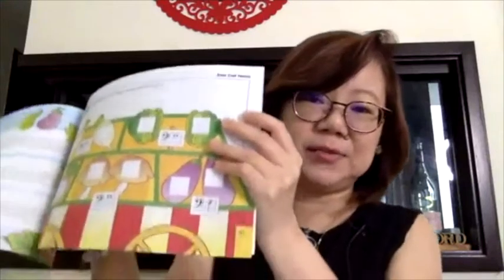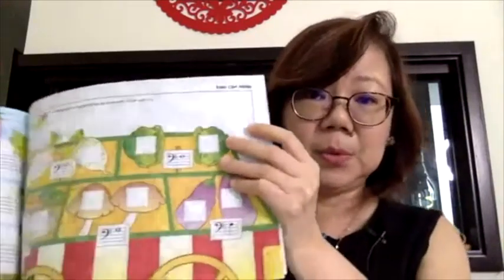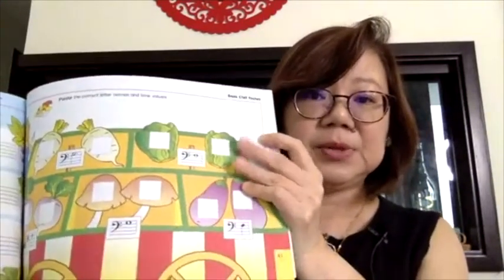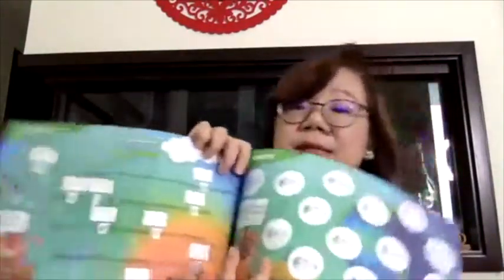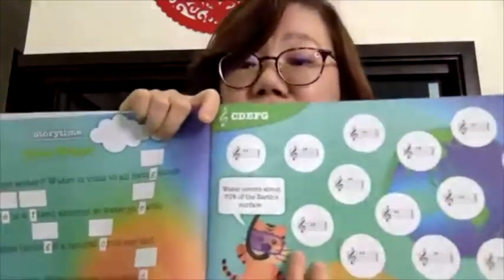And so to keep costs down, if I choose less ink to use, then the price of the book will be cheaper. This one has colors used, but the difference in Theory Explorer is that it uses vibrant colors. And that's intentional. Students are attracted to vibrant colors.